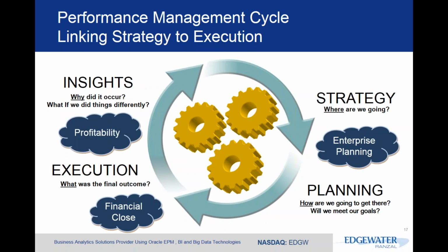And again, if we think about the traditional tools that are part of performance management, this is really our pivot between enterprise planning, financial close and consolidation, and profitability analysis. And again, the key takeaway from here is that even with purpose-built solutions for profitability analysis, they have to be linked as part of a larger performance management ecosystem. A little bit later on, we discuss case studies.